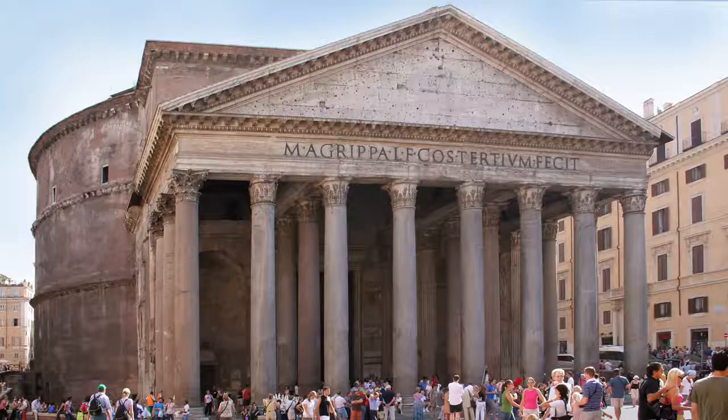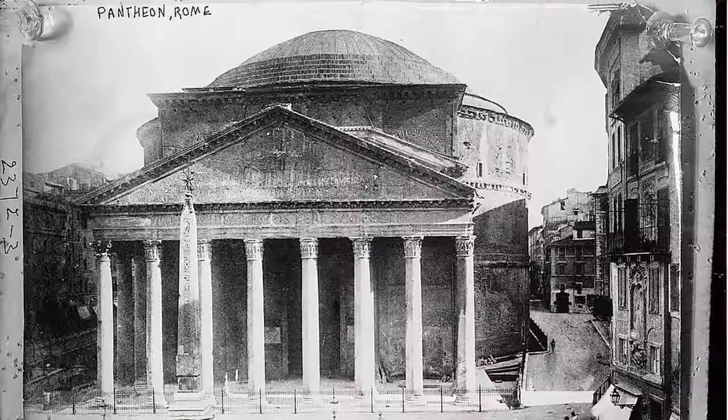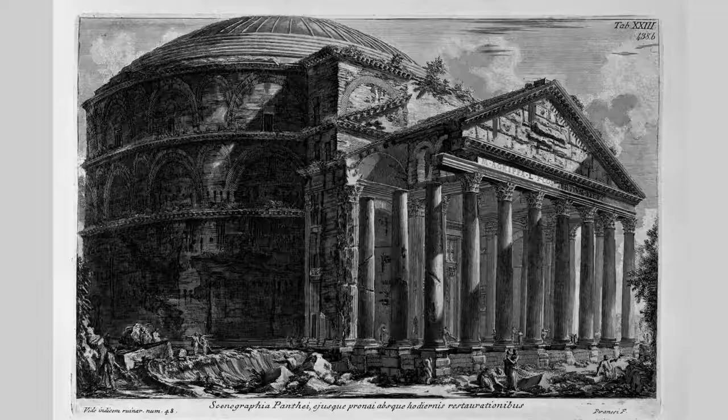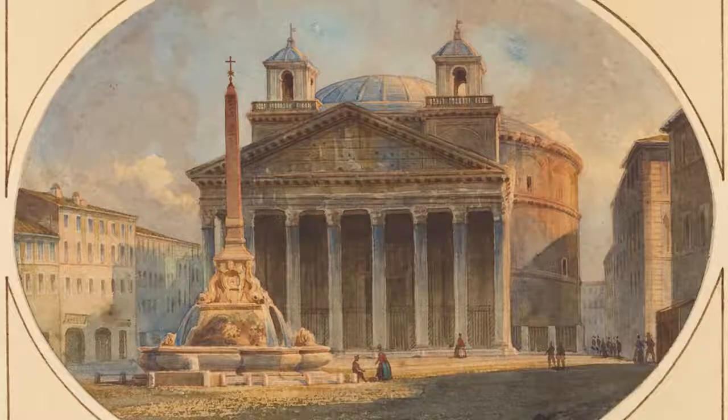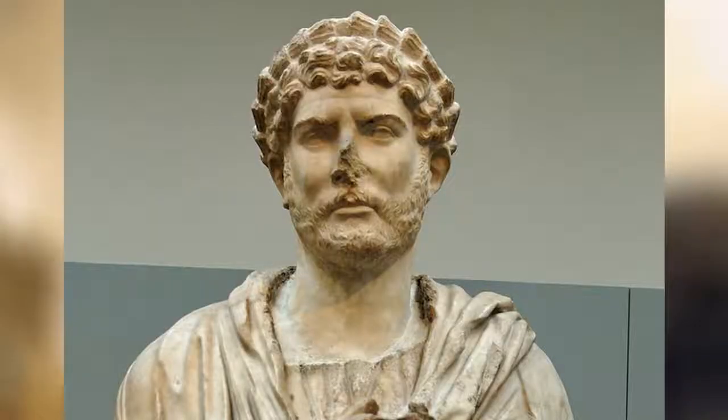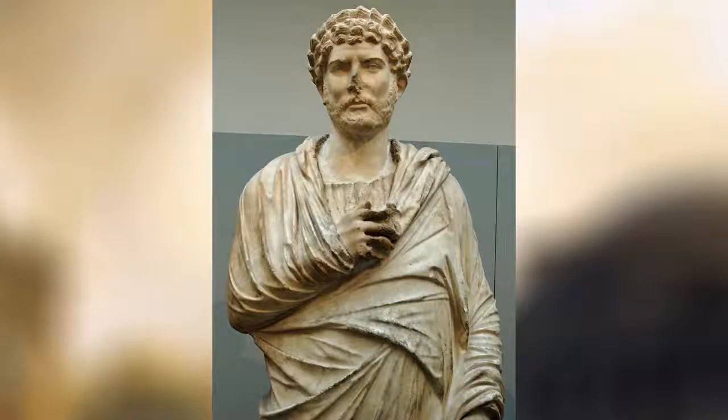So this is the Pantheon, the world's oldest building still in use, depending on your definition of building and use. It was finished around 126 CE during the reign of the Roman Emperor Hadrian, seen here noseless in his most famous statue, which, by the way, was recently discovered to be a forgery. Hadrian's head was put on someone else's body 1700 years after his death.